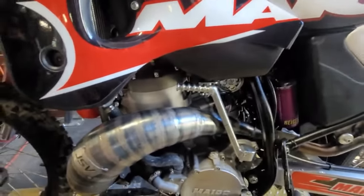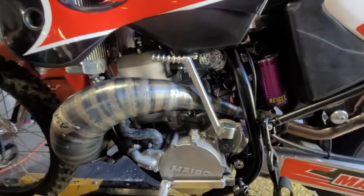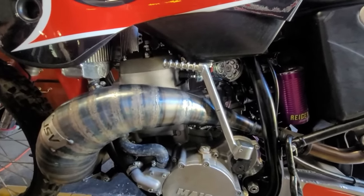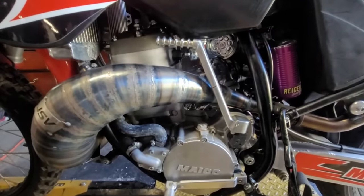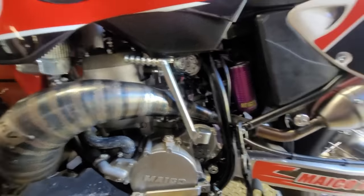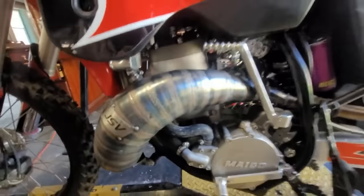This is stock, right out of the box. 60.16 rear wheel horsepower. The jetting is spot on. It could not be any more perfect than it is for this altitude and this weather. And this thing was fast even when the jetting was off. It felt faster than a CR500, probably, because it was. It was putting down like 55 horse with the jetting off.